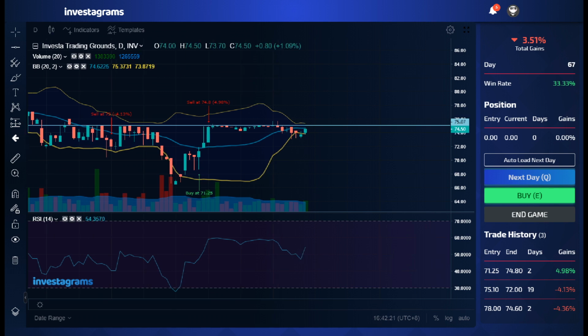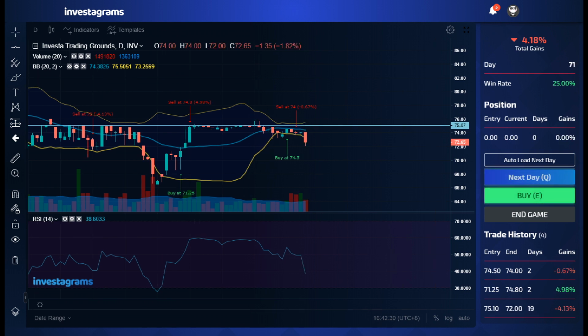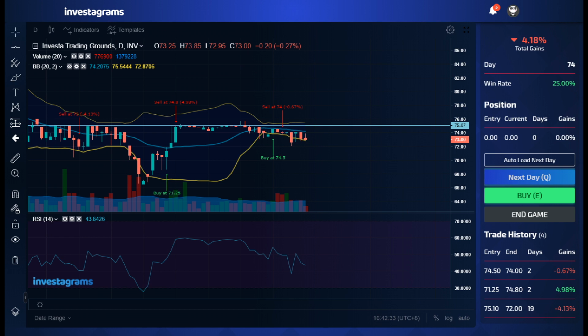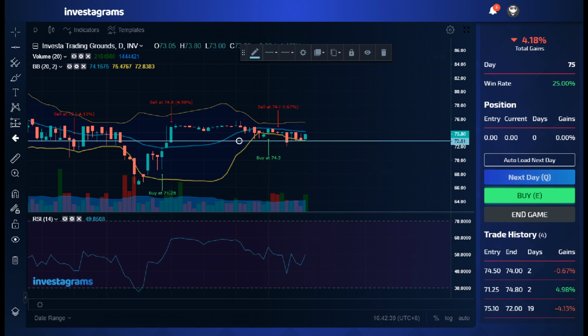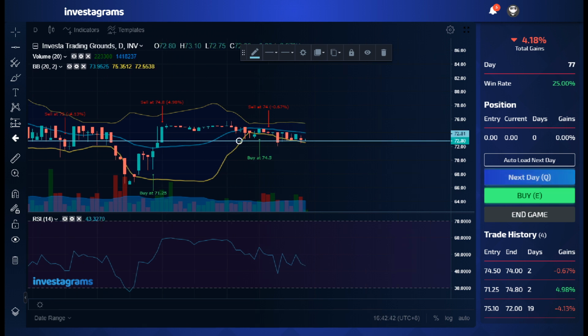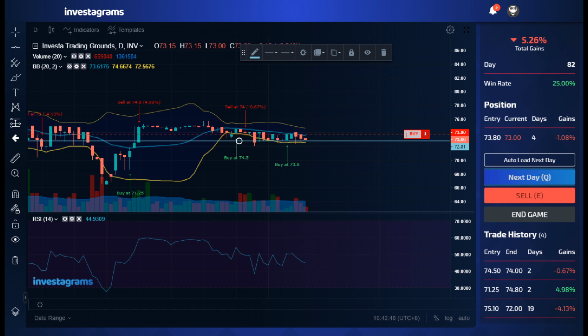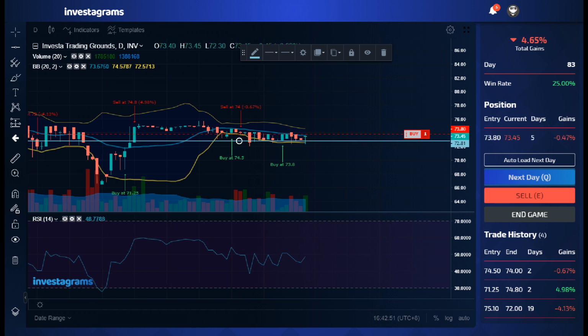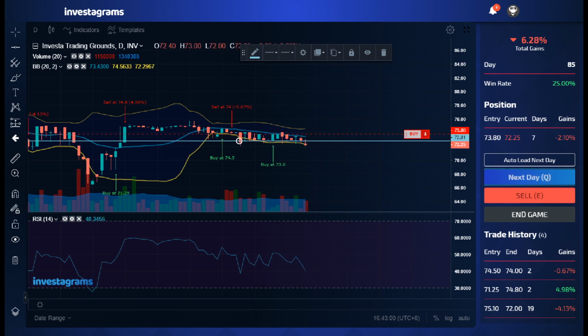Okay, let's see, let's try that. Next day, sell. Next day, it's creating a support in this level. Next day, buy. Okay, hopefully it breaks that to the upside. We bought it at 73.8. Oh, sell. Breaks our support.